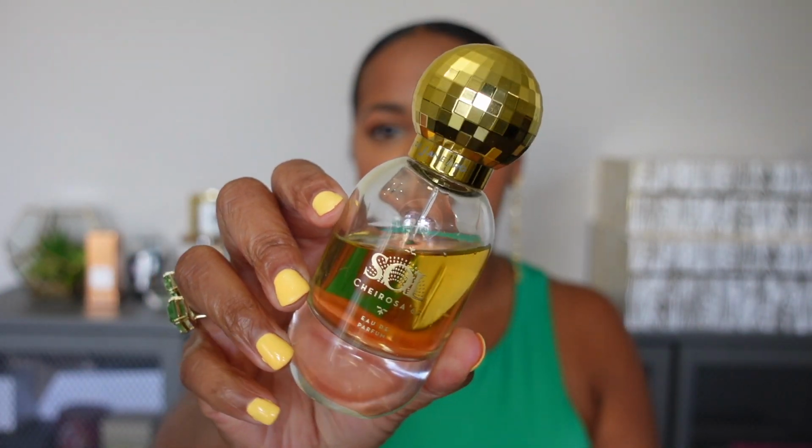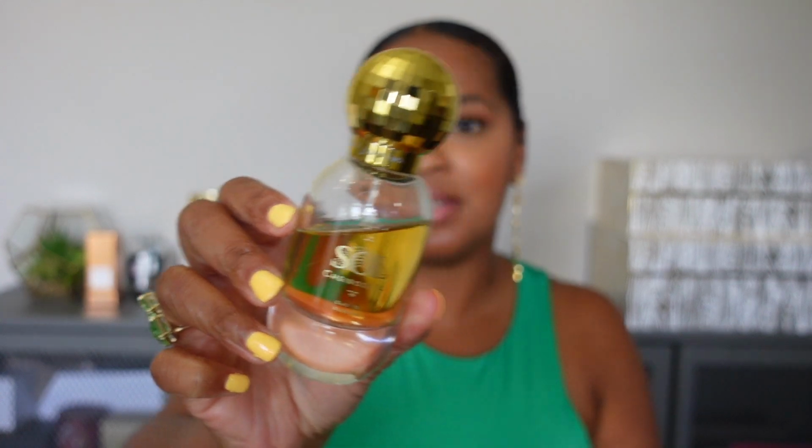The next fragrance I have is from Sol de Janeiro, and this is Sol Cheirosa 62. So this is the fragrance that is based on the famous Boom Boom cream from the brand, and it smells just like it. I love this fragrance, y'all. This doesn't get a lot of love on YouTube because a lot of people just prefer the body spray and they think this one doesn't last long. I actually prefer the fragrance over the body spray. I'm one of the few people, I guess, but I love the fragrance.